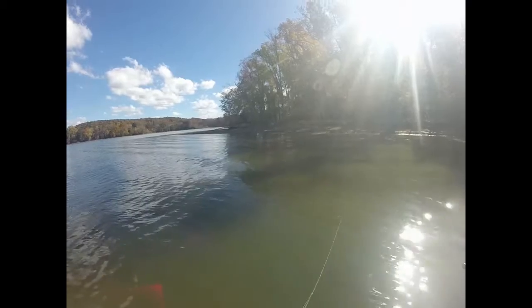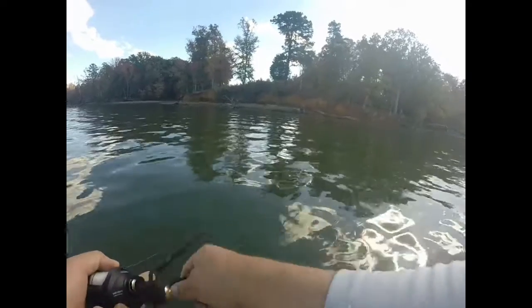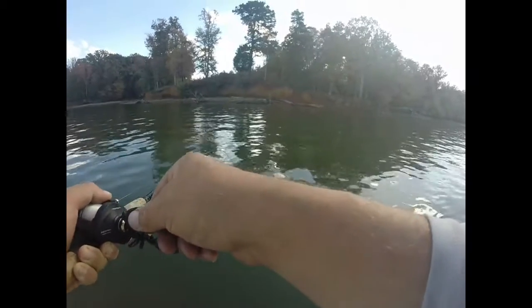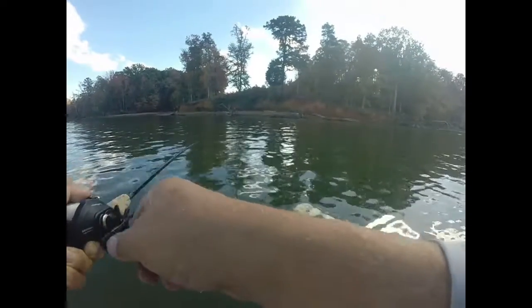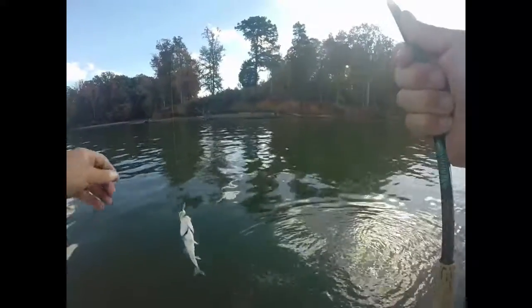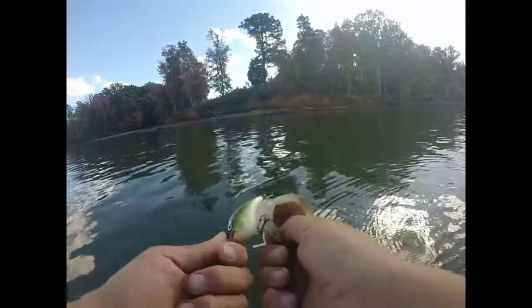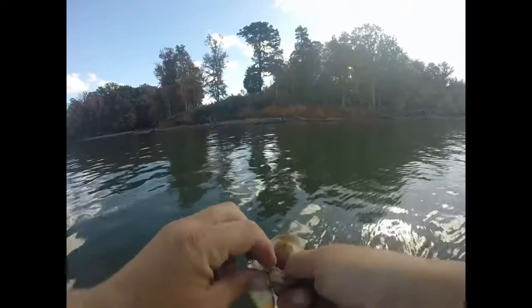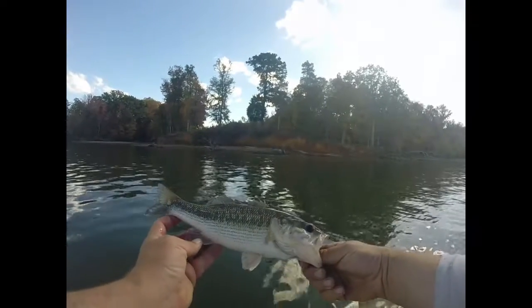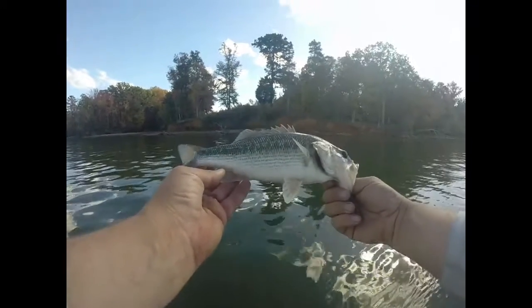Hydrilla flat here. Spotted bass? I'm not an expert. Looks like it could be a spotted bass.